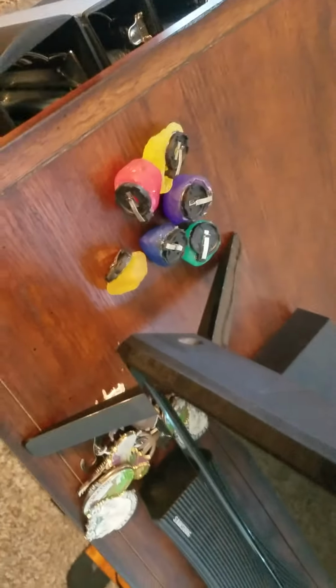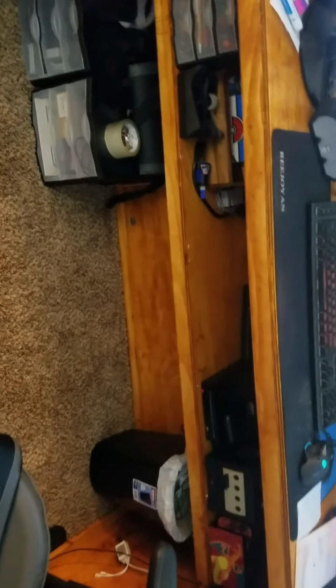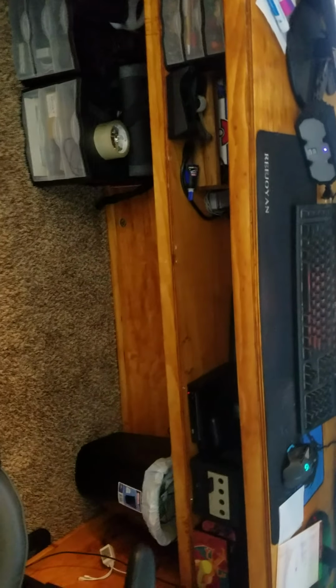Infinity Stones that my brother made. Just saw those. I forgot. So, this is not the desk that I had when I was at my parents'. This is the top half of it. I left the bottom half with my parents because it's just too heavy to carry upstairs.